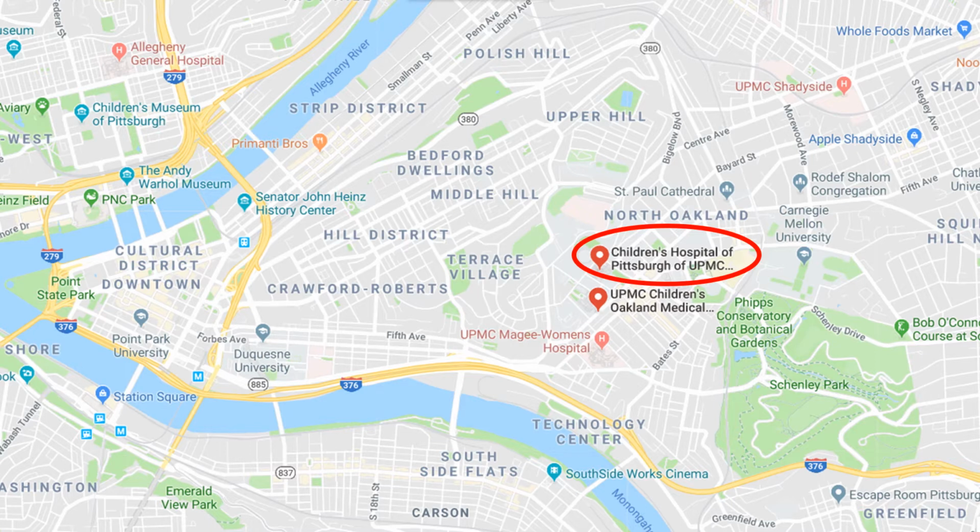They have a total of over 80,000 employees, 35 hospitals, and roughly 600 clinical locations. Children's Hospital has around 700 board-certified pediatricians and pediatric specialists.